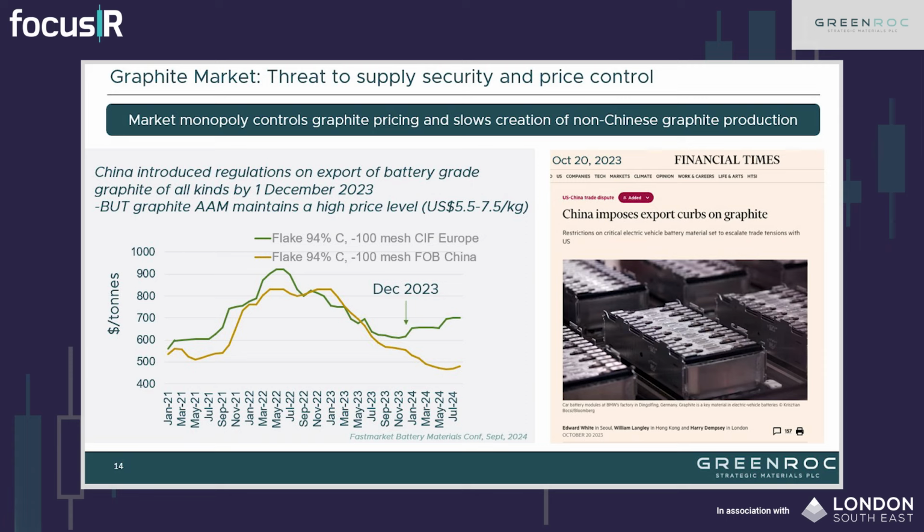Now, these are not really for active anode material, because there is no production of active anode material in Europe, nor is there in the United States, apart from one single plant that is just being built today. But it just illustrates the consequences of China's control on the graphite prices. So what we see in Europe today is that some of the prices have recovered recently because of this political move from China, but that's for more traditional users of graphite.